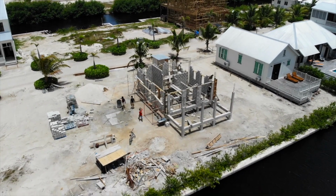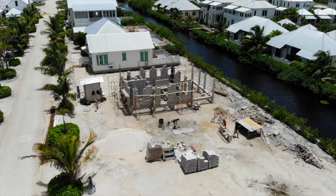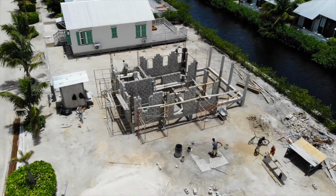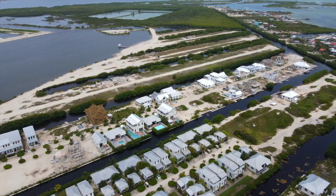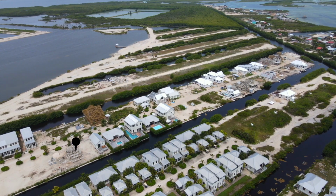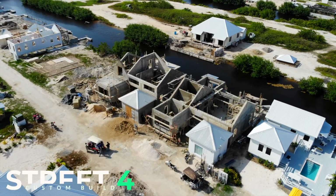It's 800 square feet. It's got 2 beds, 1 bath. It's got a loft, great little kitchen in there. So if you're just looking for your own island hideaway where when you come down here, you have your spot, the Cottage Cottage is a great way to accomplish that goal.